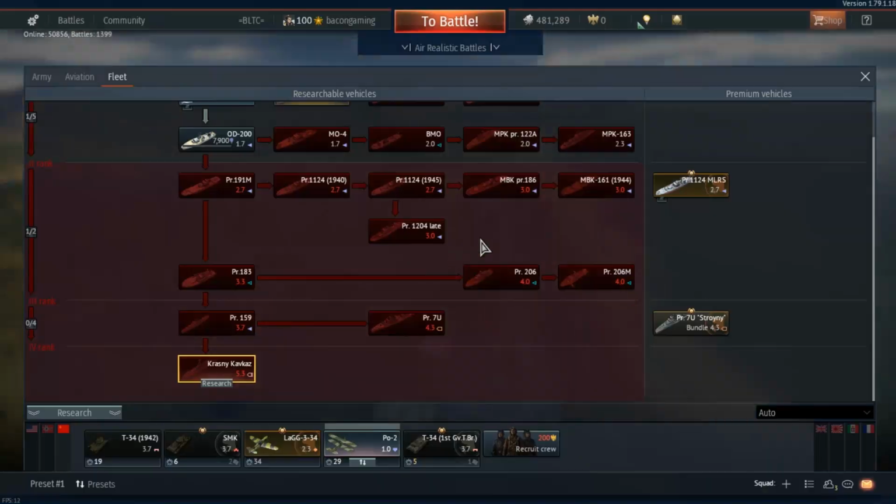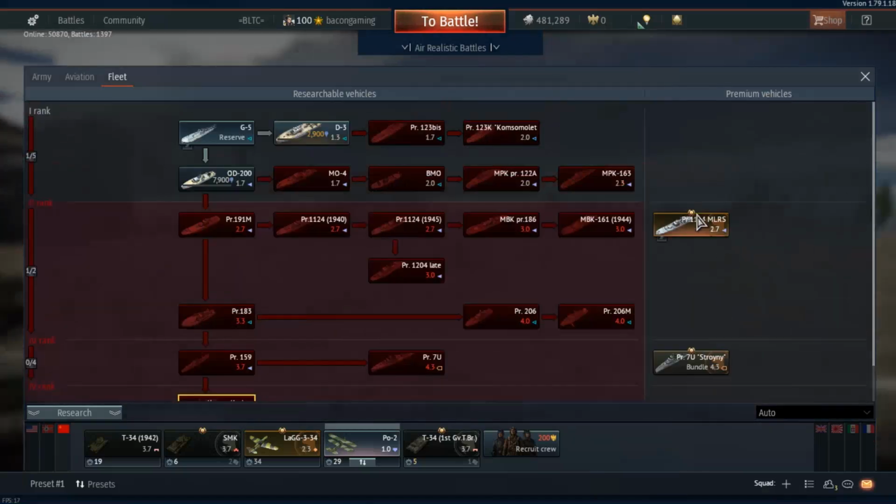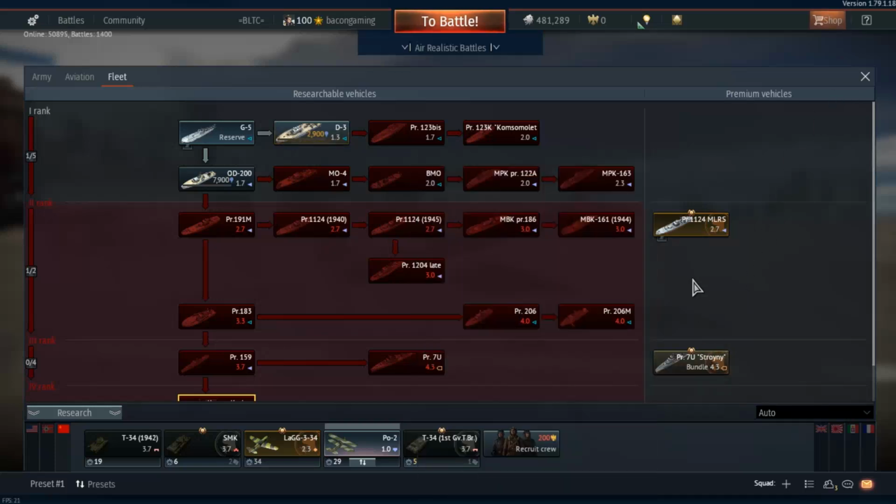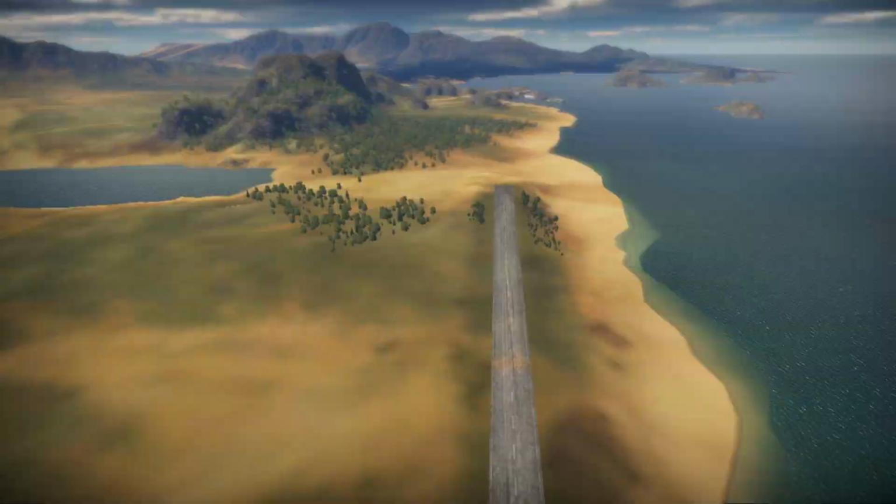So now we're just going to jump back. I'm going to take a look at the two last vessels that I really want to look at. The Project 1124 MLRS, which will cover the other Project 1124s as well, because the only difference is that the rocket launcher is switched out with another turret. And then also the P7U Stroiny. Is it the Strony? The Stroiny? Yeah, but we'll look at the 1124 first.